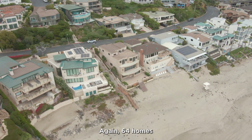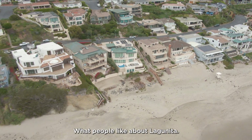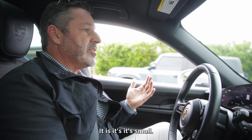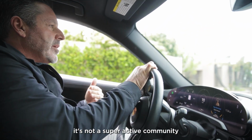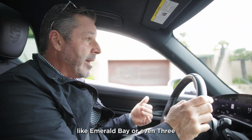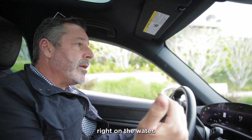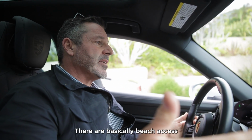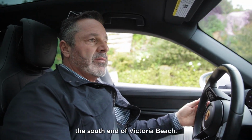Again, 64 homes in this gated community, and they also have direct beach access. What people like about Lagunita is it's small, it's very private, people keep to themselves. It's not a super active community like Emerald Bay or even Three Arch Bay. A lot of the homes are right on the water. Beach access is essentially the south end of Victoria Beach.